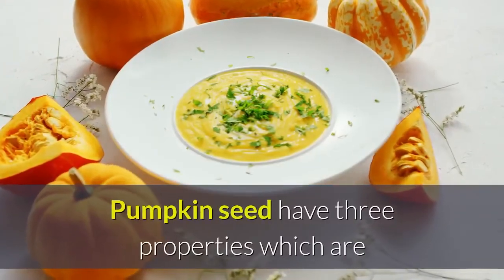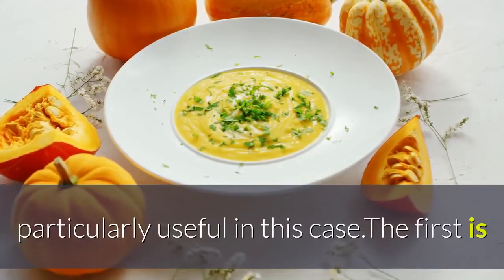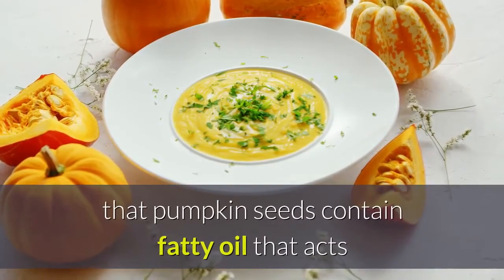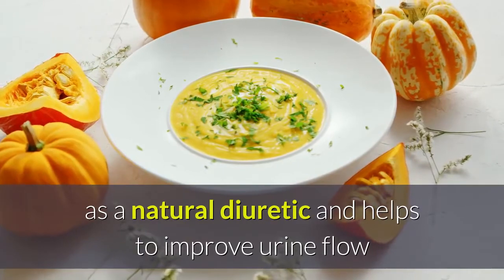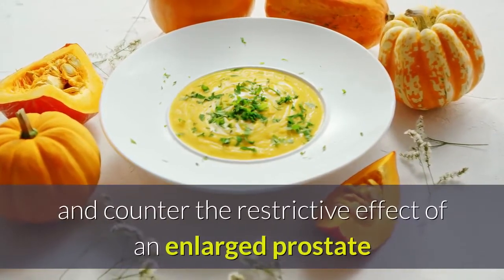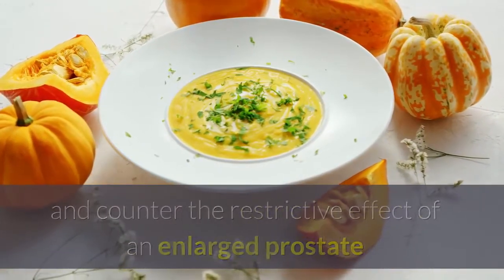Pumpkin seeds have 3 properties which are particularly useful in this case. The first is that pumpkin seeds contain fatty oil that acts as a natural diuretic and helps to improve urine flow and counter the restrictive effect of an enlarged prostate gland on the urethra.